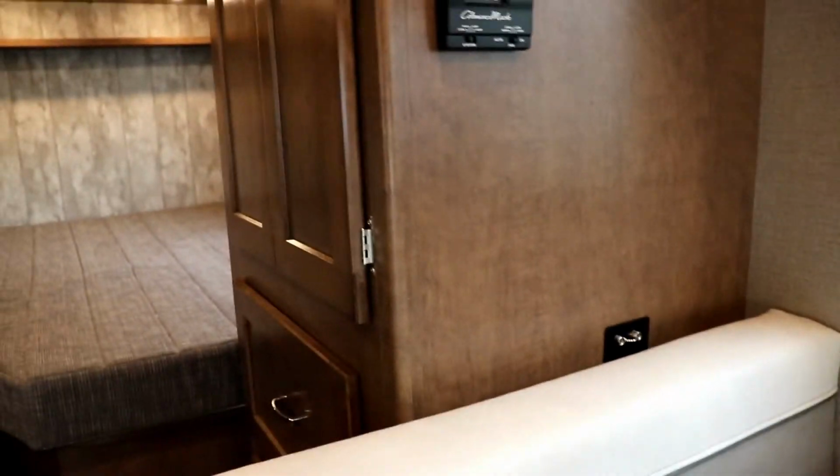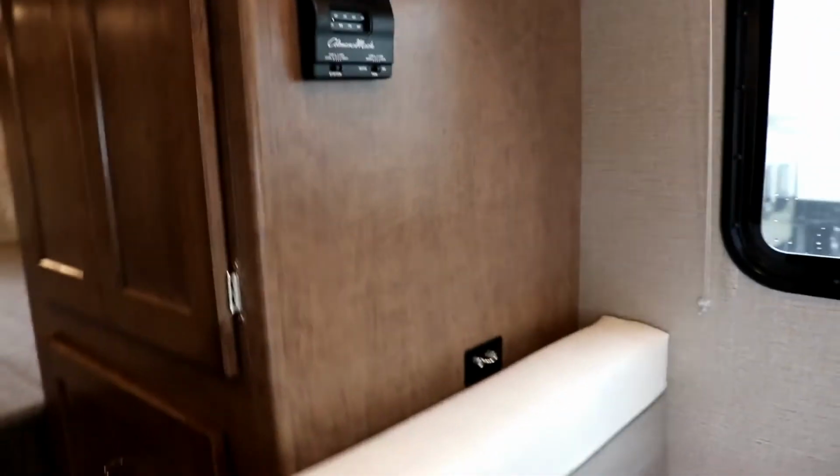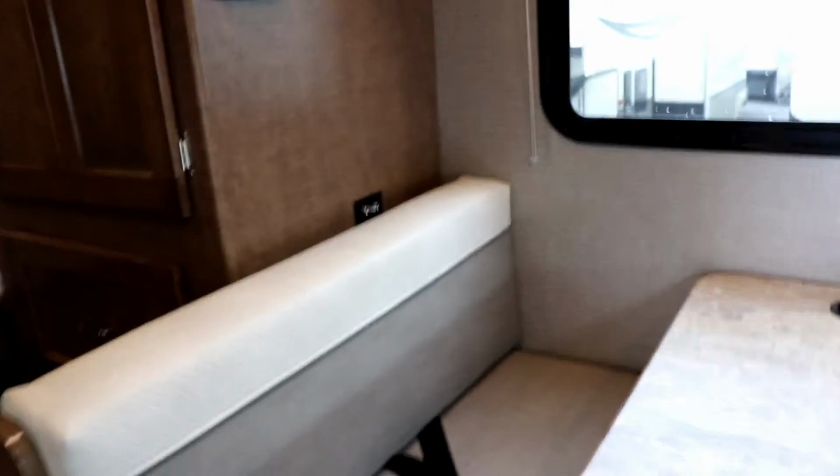Now, for your seats, you do have some seat belts. You have 2 here. You also have 1 there, and of course the 2 up in the front. And then of course you have your little seat belt tether here in the event that you had a car seat. You're able to tether that back there.